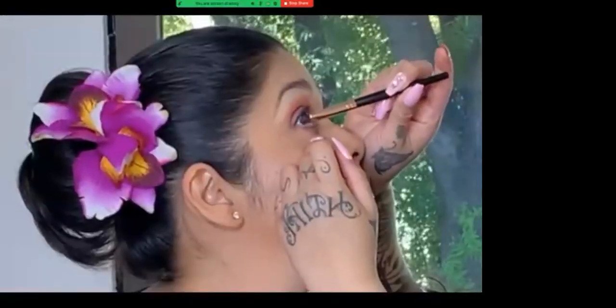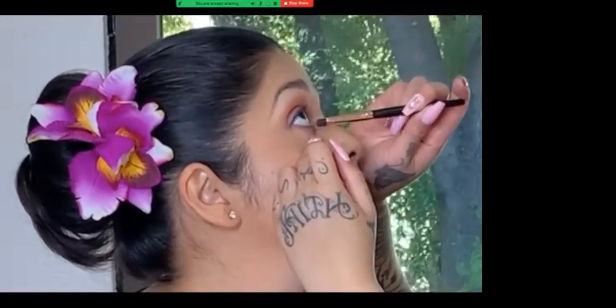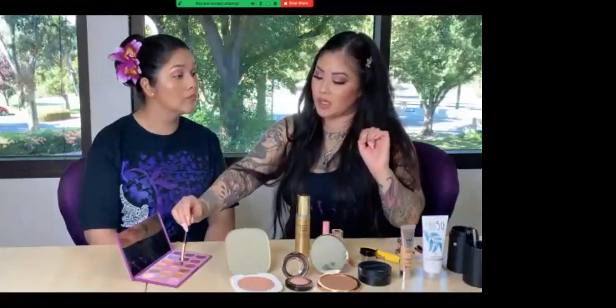So I'm just gonna smudge a little bit of this underneath your waterline. It's giving it kind of like a neutral, smoky eye.